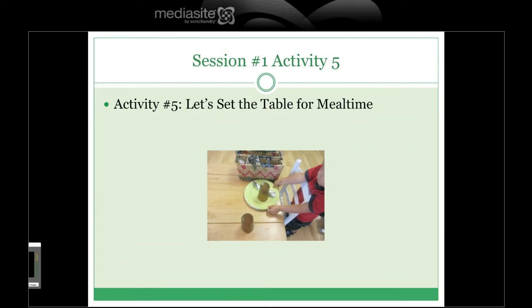Activity 5 is Let's Set the Table for Mealtime. At a make-believe dinner party, the children are going to help cook in a make-believe kitchen and set a table with placemats, paper plates, napkins, and spoons. You can control the time for this activity and make it longer if you need to.